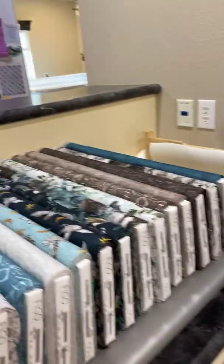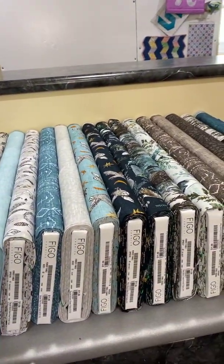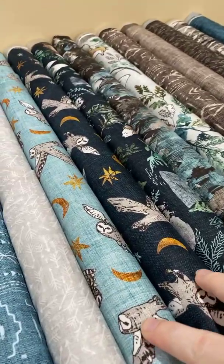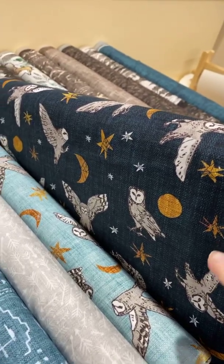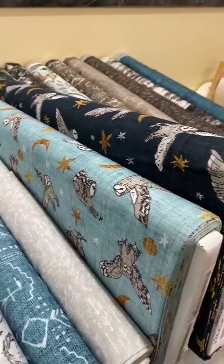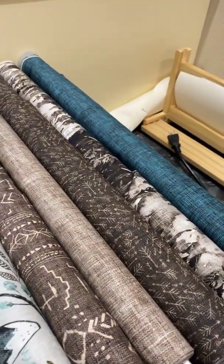First up, this is Forest Fable by Figo. And there's some pieces that I think could definitely pull a Harry Potter feel. So these owls with the stars and the moon, when I look at them, I definitely feel very Harry Potter-ish. And then just some fun blenders, some fun foresty prints, great guy stuff.